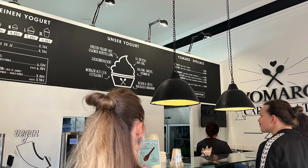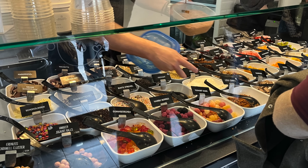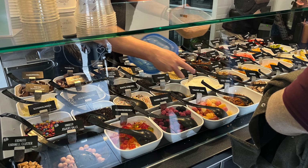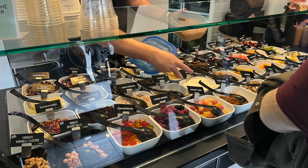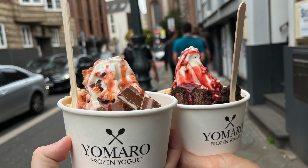Time for a break at the best frozen yogurt store in town called Yomaro. For around $6 you can get a medium-sized cup with 3 toppings. I decided to go with chocolate pieces, cheesecake and strawberry sauce.